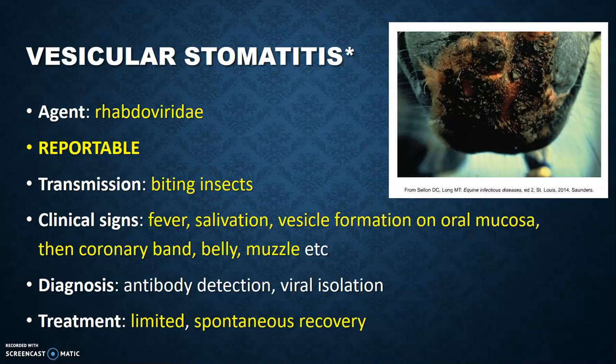Vesicular stomatitis, this is a reportable disease. It's transmitted again by biting insects. There are issues with this out west. Fever, salivation, vesicle formation on oral mucosa, then the coronary band, belly, muzzle, etc. So you do need to call the state vet if you suspect this. It can require quarantine, etc. There is testing.